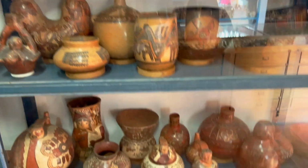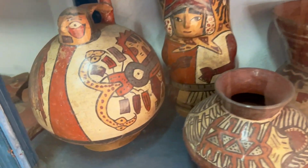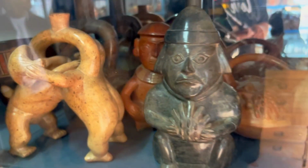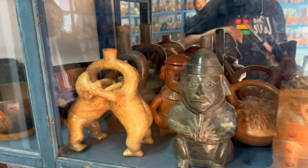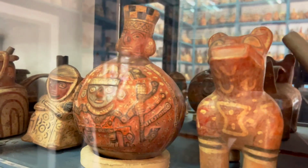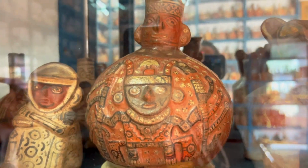So this is amazing, guys. Look at the details. That's why I love going to museums. I wish I could have gone to Machu Picchu on this trip, but I'm making the best of it within the bounds, and I'm learning so much. Look at the details, and she said over 20,000 pieces in here.